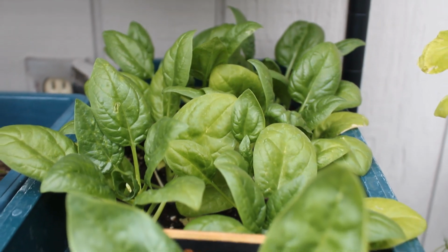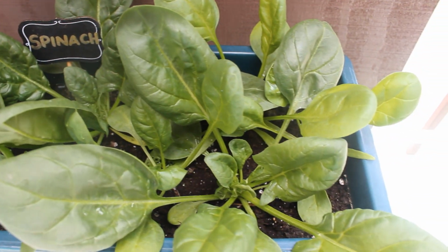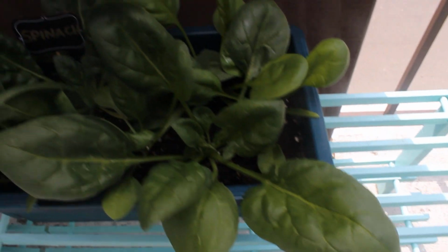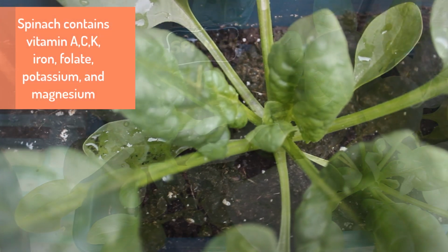Select a wide container that is at least 12 inches wide by 6 to 8 inches deep to plant your spinach. This dark leafy green is a fast-growing and low-maintenance plant that is extremely high in vitamins and minerals. Spinach contains essential nutrients like vitamin A, vitamin C, vitamin K, iron, folate, potassium, and magnesium.